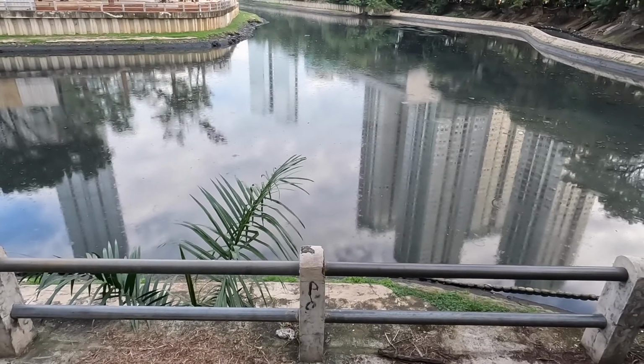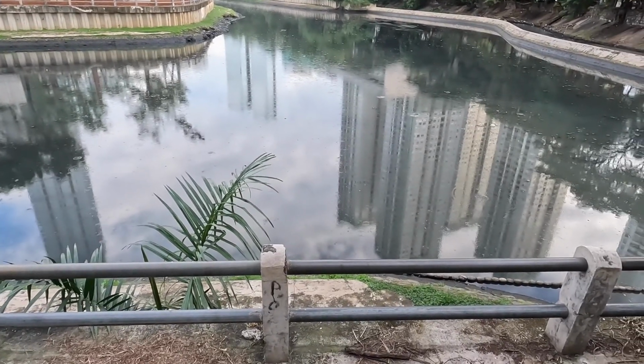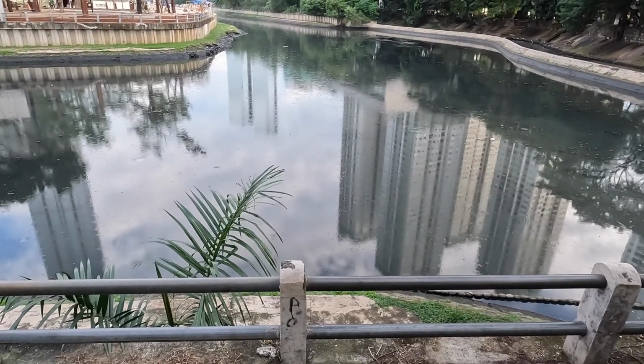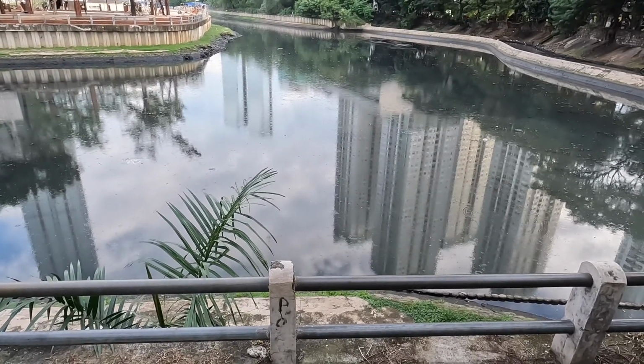Real quick, the water in this pond or whatever is like bubbling. It looks like there's a bunch of raindrops, but it's not raining right now. So I wonder why that's bubbling like that.